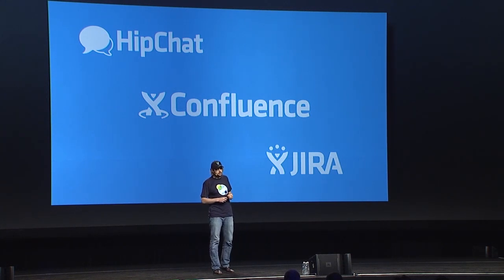3 of our products, Hipchat, Confluence, and Jira, are already used by all sorts of teams inside your organizations. They're fast becoming platforms in their own right, in which all manner of work is done by marketing teams, finance teams, HR teams, and beyond. So in this section, I'm going to have a little fun. I'm going to talk to you about 3 new products that we are releasing today, built on top of these 3 great platforms that empower all sorts of teams in your organizations to do amazing things.